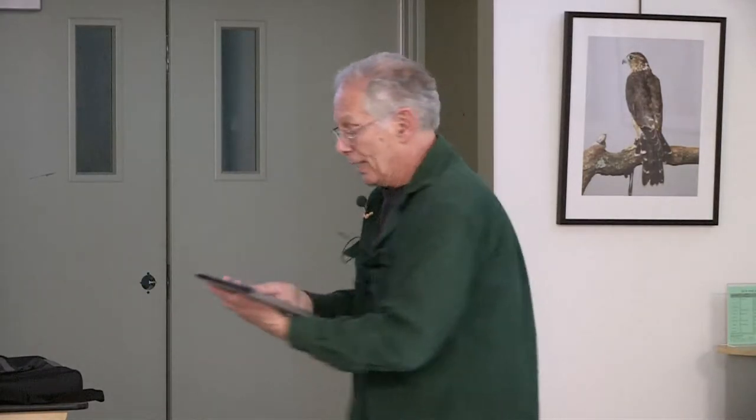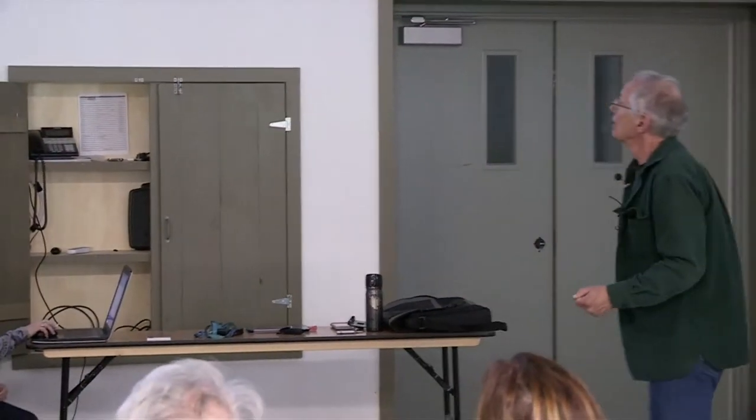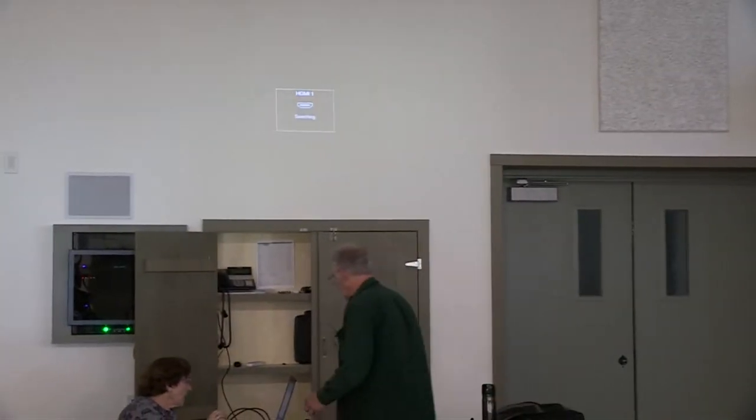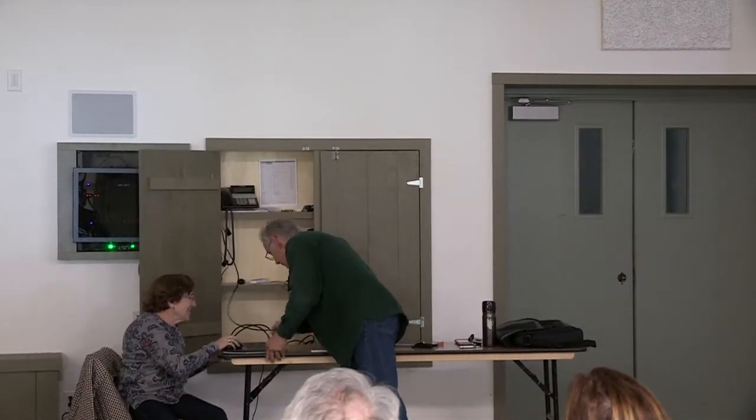So that's a bat pinging, looking for bugs as it's flying. And as it's flying around, if we were able to record that and play it back on the computer, oh, I bet we're going to have to unplug so it doesn't play through HDMI. We're going to go dark for just a moment. Don't be nervous. Okay.